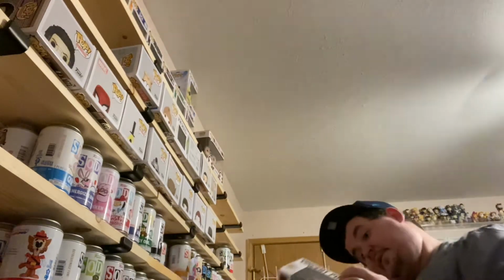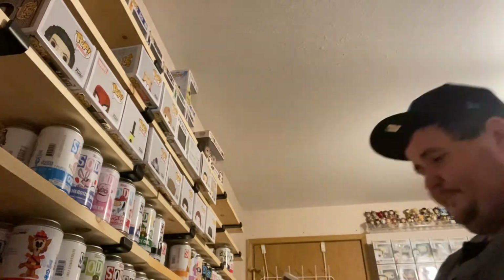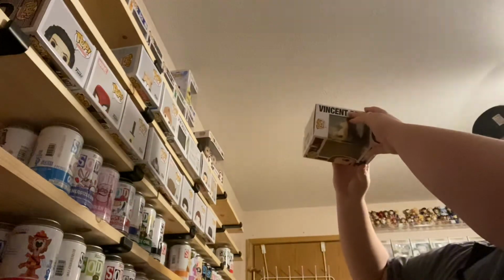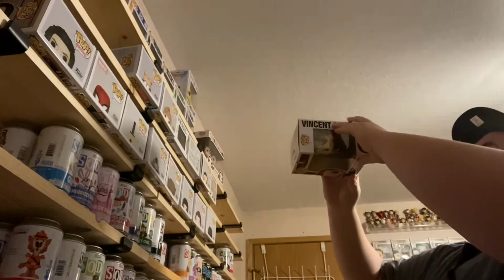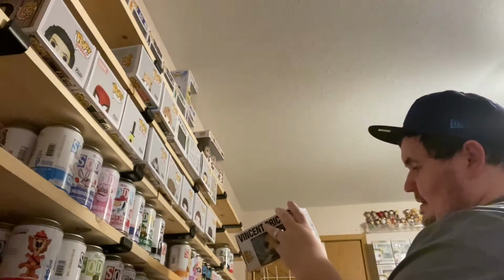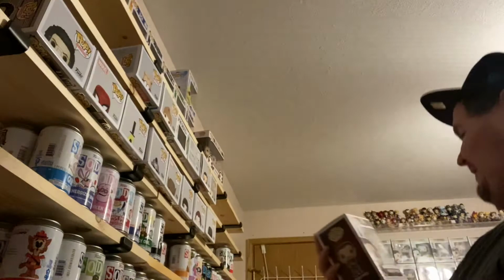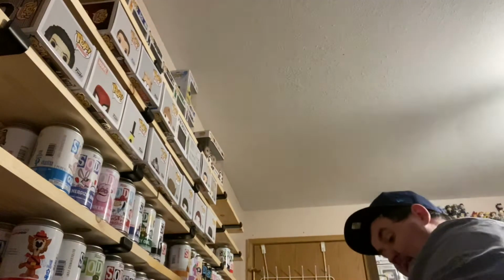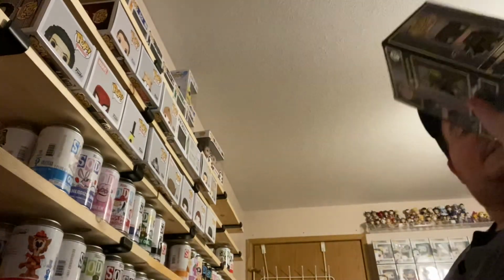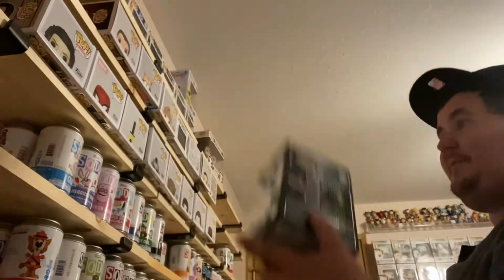Different barcode. Ooh! Is this a new pop? When is this from? I don't see a date on it! Yeah! July 2021, the Vincent Price pop, guys. Just in time for Halloween. Hell yeah. He's holding the cat. Officially licensed to Vincent Price. That is totally cool. Ooh, Batman! Aw, too bad it's not the Target exclusive one. But it is 1989 Batman from the 80 Years Collection.